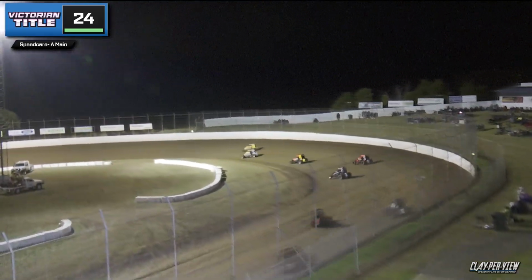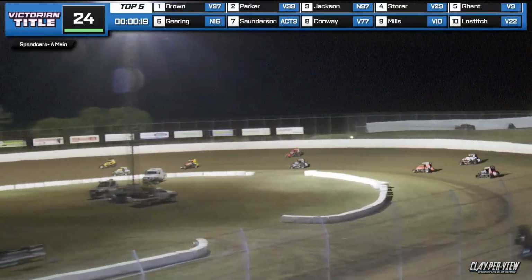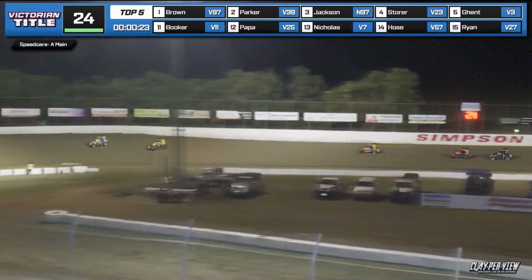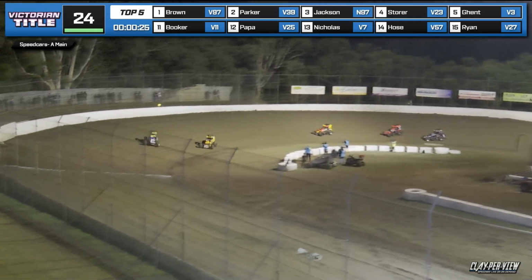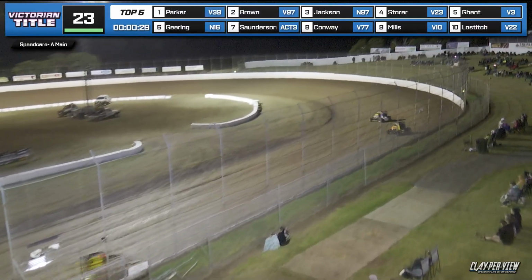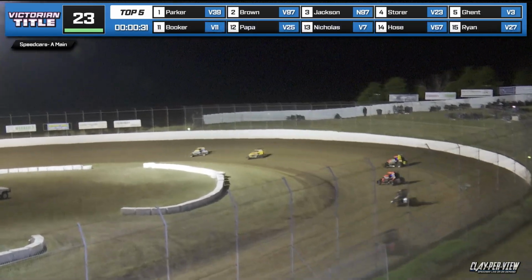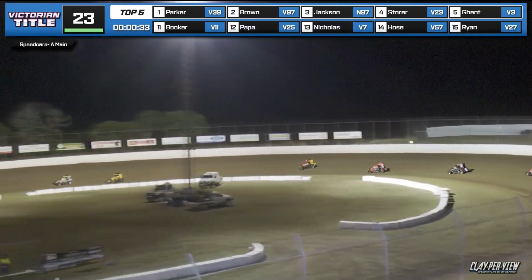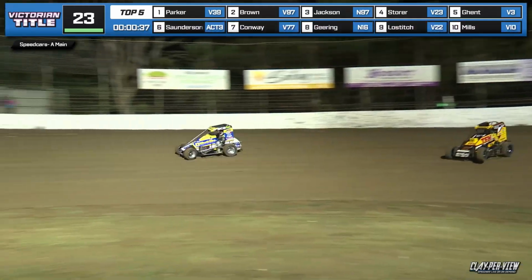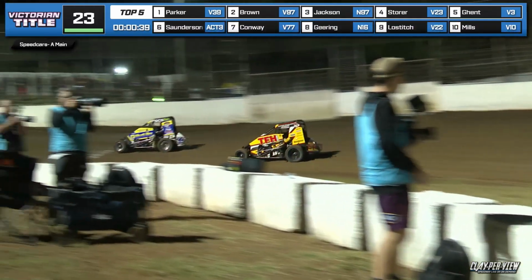Didn't participate in our pole shuffle earlier, now challenging the 23 machine as we see Jackson have an issue in the 97 car. Just washed off some car speed out of turn 2 that time by. Gent will come after Storer again up the front straight away. Parker, though, your race leader. He's got company, though. Caden Brown will keep coming after him. Single file around the circuit at the moment.